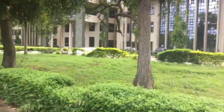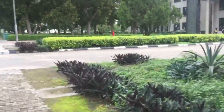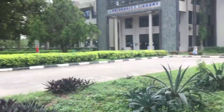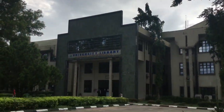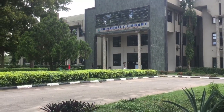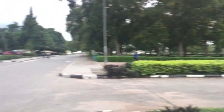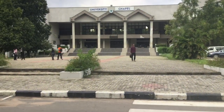So this is the library. It's quite big, and that's facts. So okay, yeah, this is the library. I actually want to take you inside, well, this is what it looks like. Then to my left we have the chapel. This is where we attend chapel services and all.